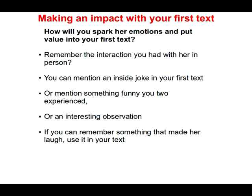Well, if you had a good interaction with her in person, one thing you can do is to mention an inside joke you two had when you two were having a conversation. The purpose of this is to bring back the vibe you had with her in a continuation of your in-person interaction. You can also mention something funny or interesting you two experienced. If there was anything specific that made her laugh that night, remember it and use it in your text.